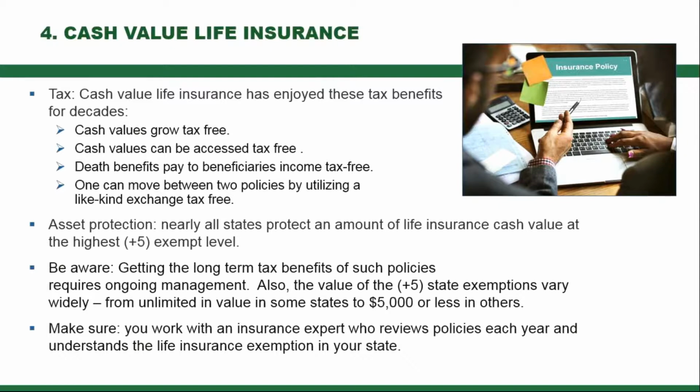Okay, so what benefits from a tax point of view does cash value life insurance have? Cash values, if managed properly, can grow tax-free within a policy. Cash values can be accessed tax-free if managed properly within a policy.